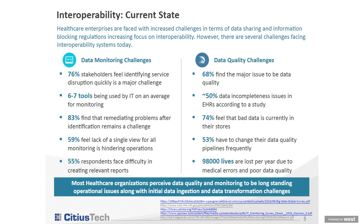Okay, coming to the interoperability current state, these are some of the numbers that we looked around for, and we figured out what are the different challenges that people are facing. You can read the numbers for yourself, but most of them are saying that they feel the quality of data that they receive is not really good. They feel that the bad data currently sitting inside their repository is really huge. You can see that 74% is what people are feeling the same. Around 90,000 lives are lost every year due to medical errors, and medical errors caused by poor quality of data.